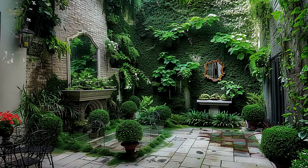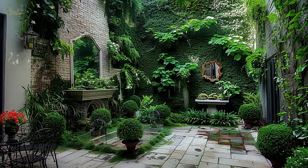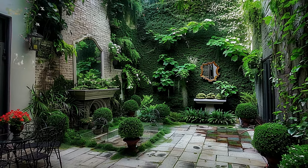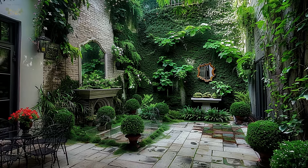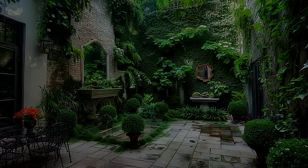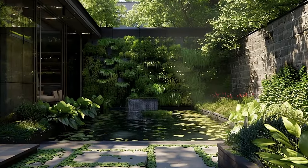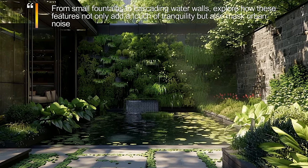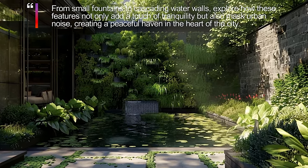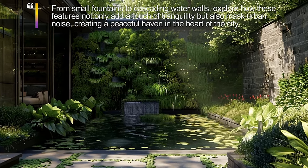Creating intimate spaces in urban courtyards. Explore the concept of artful privacy in urban courtyards, where clever design solutions create intimate spaces shielded from the city's prying eyes. Discover the magic of trellises, plant screens, and decorative partitions that add a sense of seclusion to your small haven.